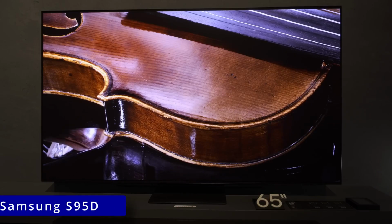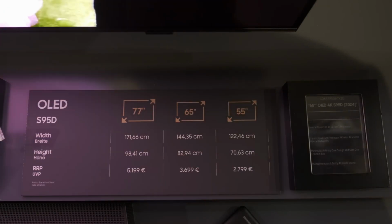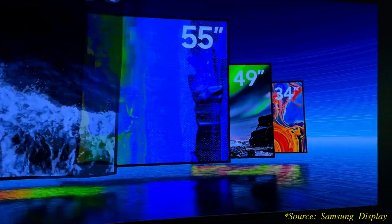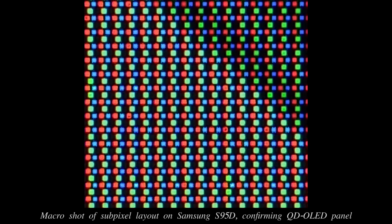The flagship Samsung S95D will be available in three screen sizes of 55, 65, and 77 inches, slated to be 20% brighter than its predecessor, namely last year's Samsung S95C. Considering that these are the exact sizes of QD-OLED TV panels manufactured by Samsung Display, the S95D should be equipped with the latest third-generation QD-OLED panel. Certainly every S95D whose subpixels I captured at the Frankfurt exhibition carried a QD-OLED panel, as evidenced by the triangular subpixel layout.